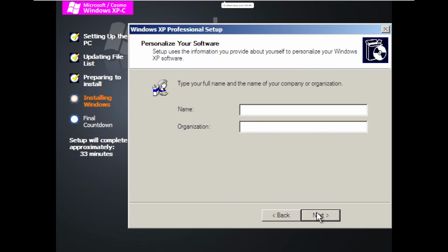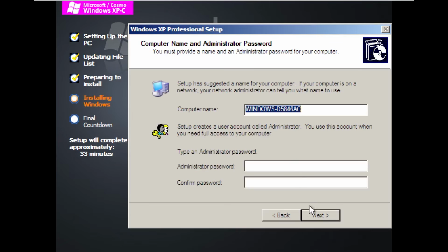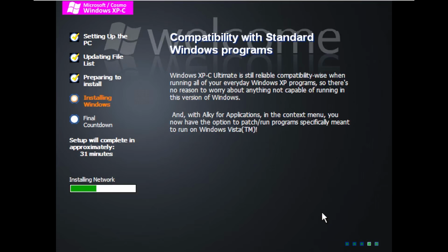So it wants us to pick our settings. We're going to go ahead and give this a name. We're going ahead and skip over that. Fingers crossed, I believe it skipped the point where it's going to ask us for a product key, so we shouldn't need to go scour the internet for one of those.